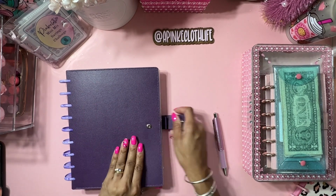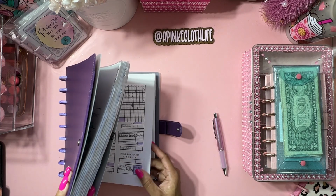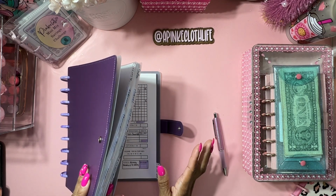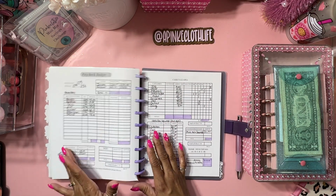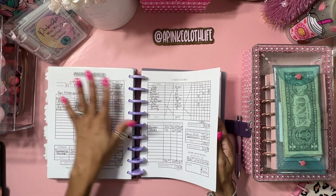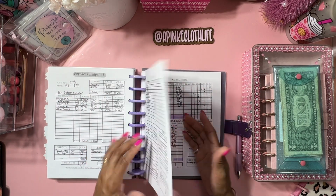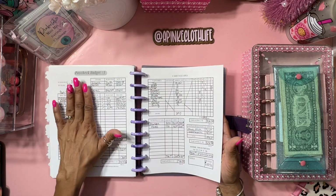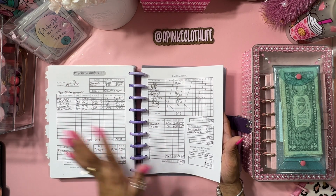Now let's go ahead and hop to our first paycheck of November. It's kind of like the first paycheck of November, but kind of like the second. The reason I say that is because last month we got paid on the 27th, so that paycheck pretty much went to the first bills that were due before the 10th. That's why I just added it in this section and then put it in my October section, so we won't get confused.